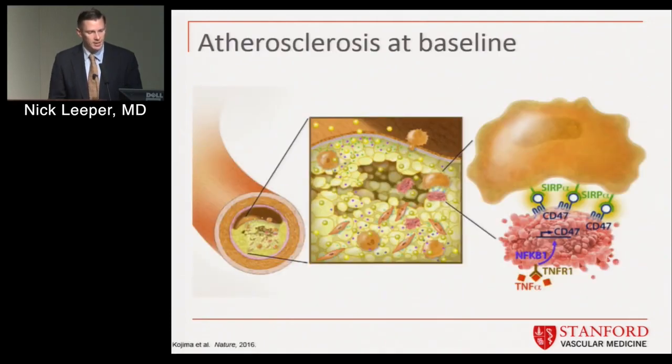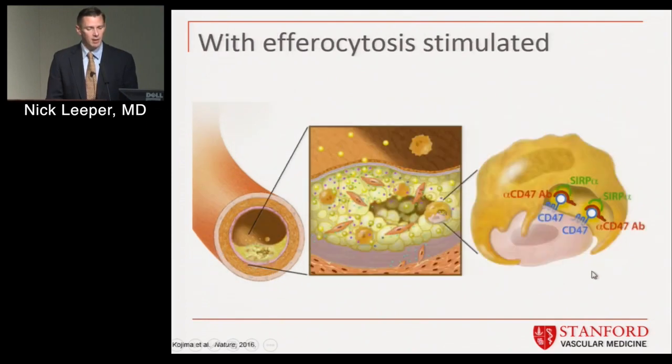So now our working hypothesis is that this is the problem in baseline. We think that this will be important for people who do carry the 9p21 risk allele, but we think that it will work in all comers, based on the microarray data from the biobanks I showed you earlier. But we think that we can interrupt this, and if we do that, we can begin to clear out these cells, and we hope actually begin to induce plaque regression in the necrotic core.